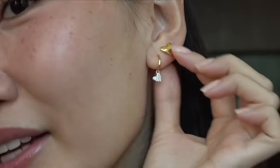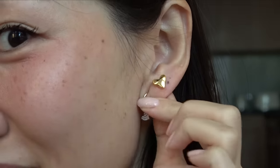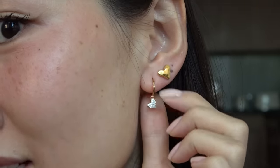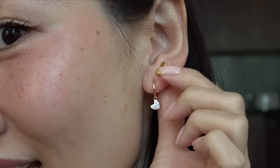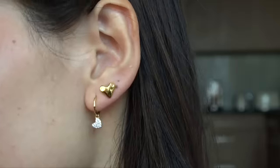This is my new little ear stack, which I think is so fun for February. We have a little diamond heart on this huggie earring. And then we have this beautiful gold heart stud. Very simple and minimal, but still a little fun.